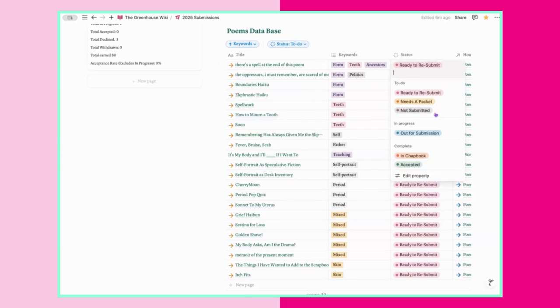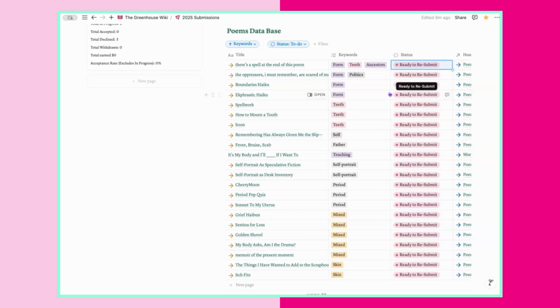I have the status, so some other statuses are if it needs a packet, or if it's just not submitted, so it's in a little gray area, which is why it's gray. I have out for submission, so that means the poem is waiting, it's in progress. In chapbook is something that I just added because I can only submit to places that accept published work already. And these are poems that were in my chapbook. So they're technically already published. And so I just wanted to make sure I didn't accidentally put them in another submission packet and then accept it if somebody is like, heck yeah, give us that poem.